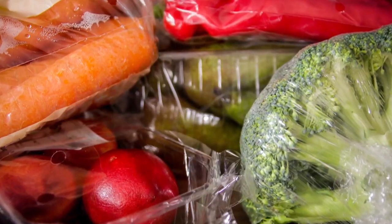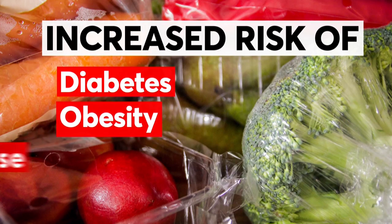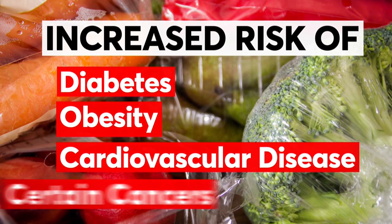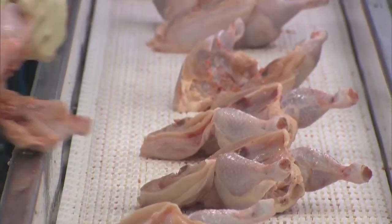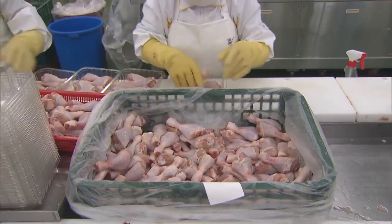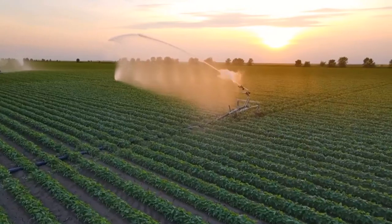Even at low levels, studies suggest these chemicals can contribute to an increased risk of diabetes, obesity, cardiovascular disease, and certain cancers. But eliminating these chemicals from our diet is hard, if not impossible. The problem is, it's not just about avoiding food that is wrapped in plastic. There are so many ways these chemicals can get into our food. Take the conveyor belts and the food handling gloves used during food processing, even from contaminated water and soil.